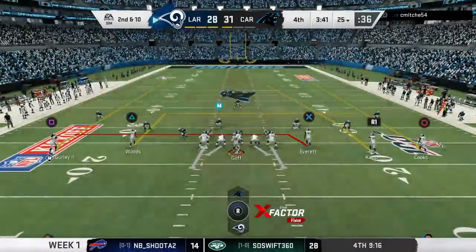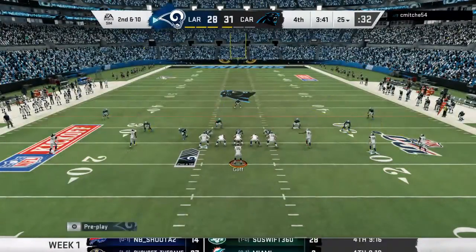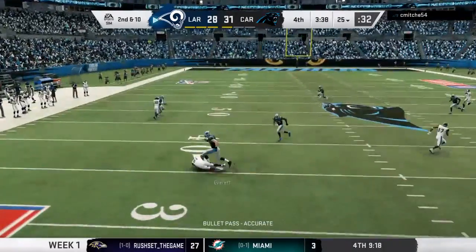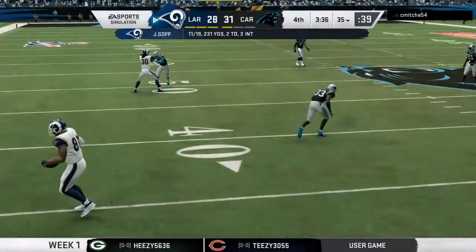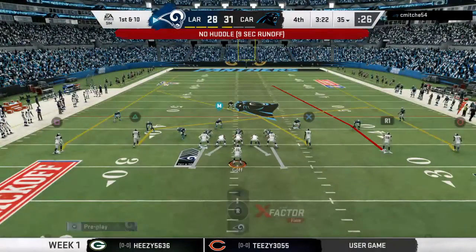Jared Goff, 4 times last year, he led the Rams on a 4th quarter comeback. He obviously didn't do it in Super Bowl 53, but can he do it here? Now left side, a completion to his tight end. It's a Rams first down on a pickup of 10.